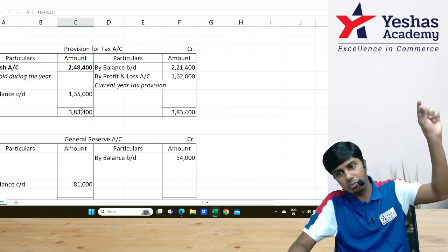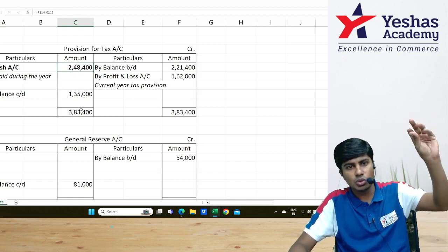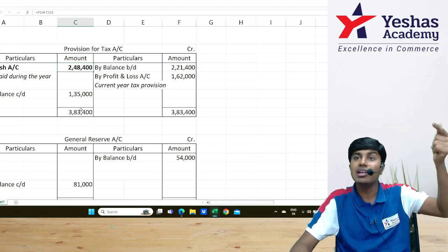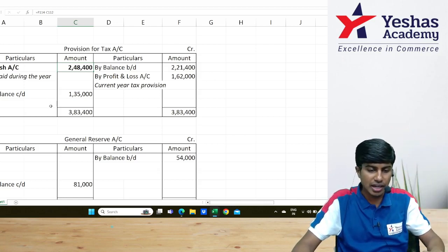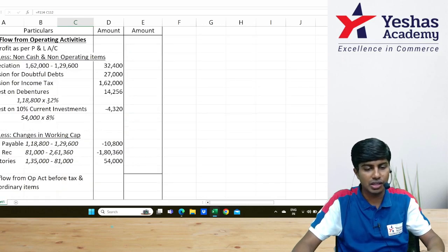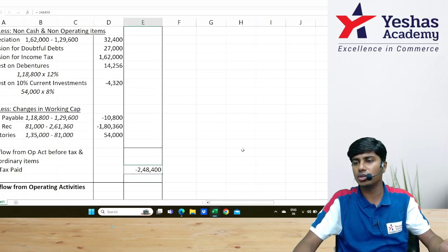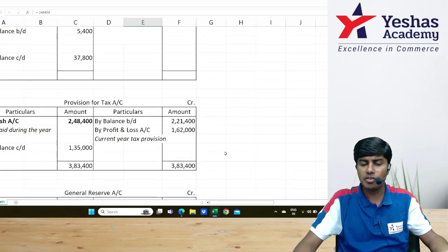We'll start with net profit, then adjustment for non-operating non-cash items, changes in working capital, less tax paid. So I'll write tax paid 248,400 in our cash flow statement. Here, less tax paid 2,48,400. Did everyone understand this? We are done with our provision for tax ledger.